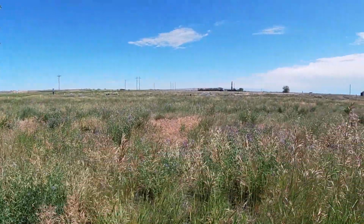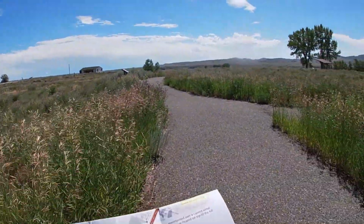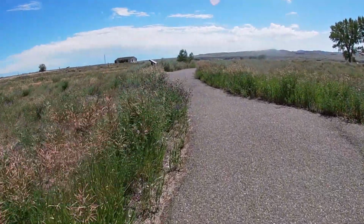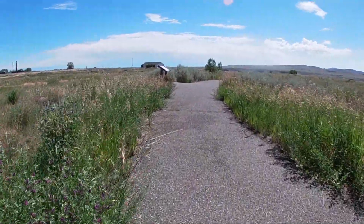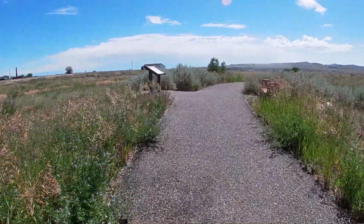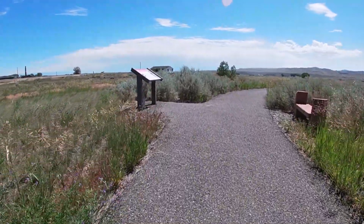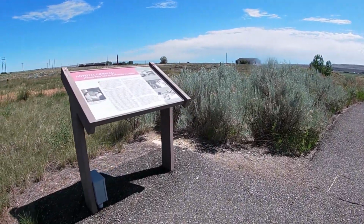So off in the distance you see the chimney. That was from the boiler house. And then the hospital. We will go over there. You are allowed to go further to go near it, which is what I will do. But first we're going to check this out.